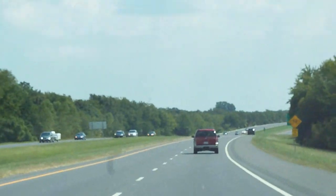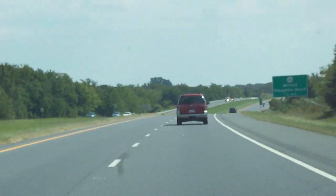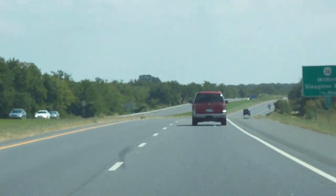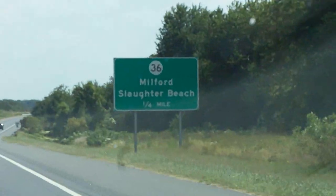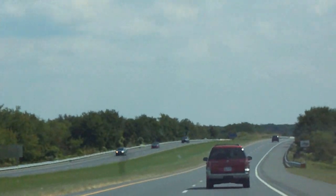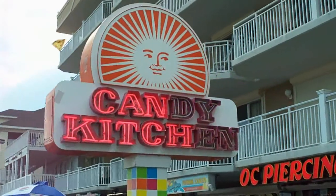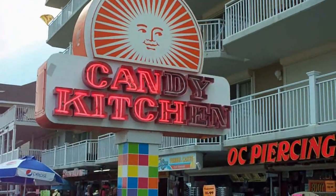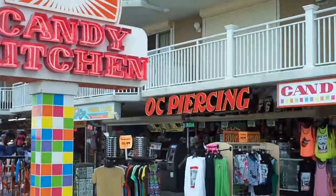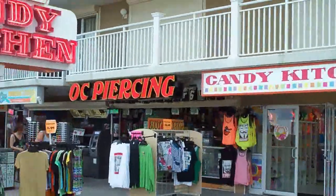Slaughter Beach. That doesn't sound too pleasant, does it? Do you want to go to a place called Slaughter Beach? That's like a title of a Stephen King movie or something. All these places I used to stop when I was a kid. Never got any piercing done though, but I got candy.